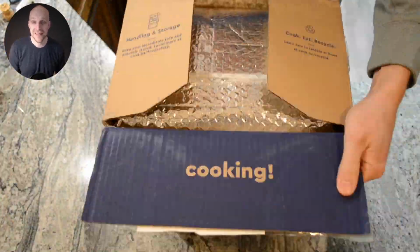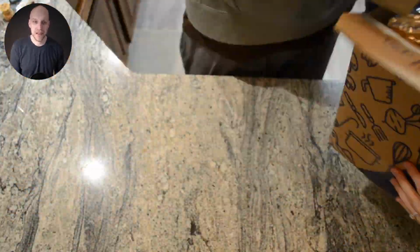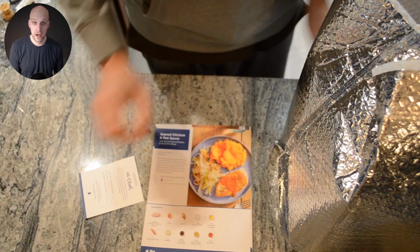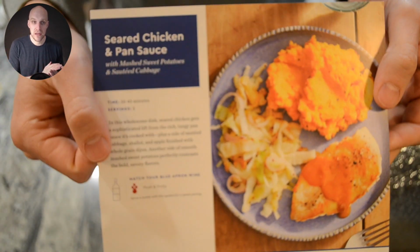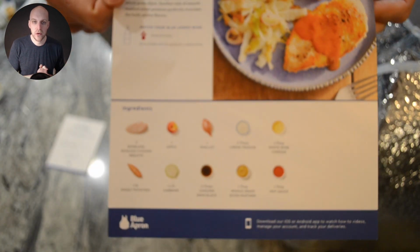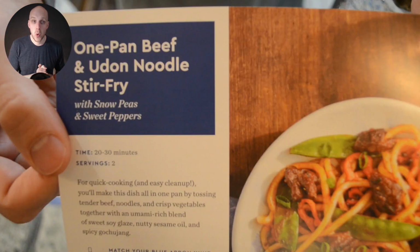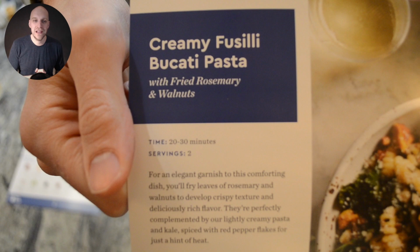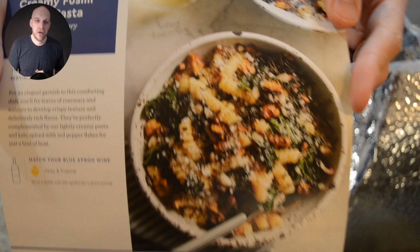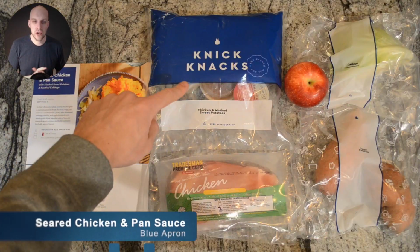All right, unboxing the Blue Apron box here. You can see it comes in this weird foil that looks like it's for aliens or something like that, but we're gonna buzz through these pretty quick, just kind of some of the images you have here. The seared chicken and pan sauce meal that we're gonna be looking into. We have the 1-pan beef and udon noodle stir fry that we're going to cook up for you here, and then the creamy Fusilli Bucati pasta with fried rosemary and walnuts, which was a nice treat. They give you the nutritional info there.